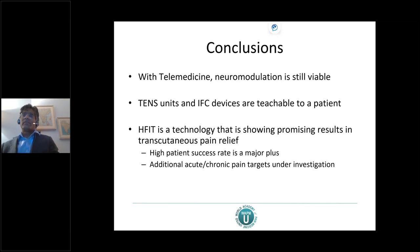HFIT is a promising new technology that's still transcutaneous in nature, but has a specific new mechanism of action using ultra high frequencies. And what the data is currently showing is that there's a high patient success rate with VAS scores that are larger in their means than TENS units or inferential TENS, which is a major positive.